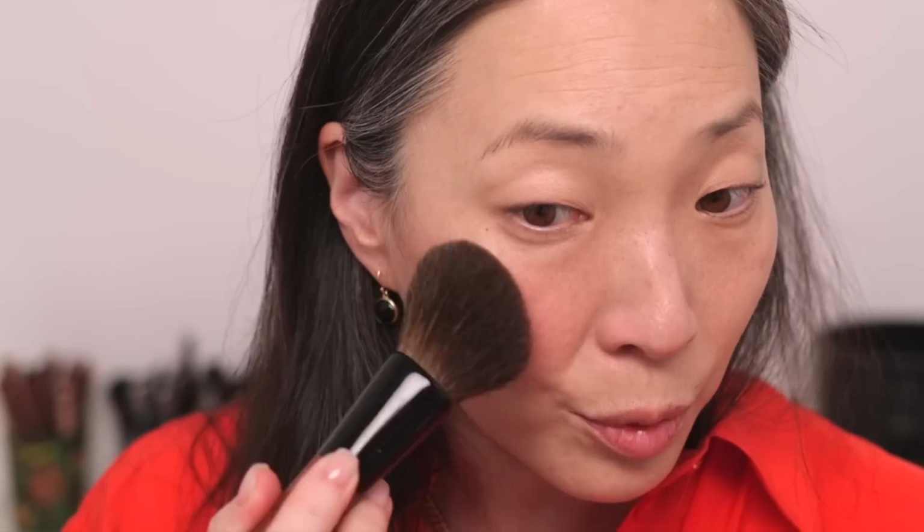Since these are pretty pigmented, I'm going to use a very fluffy brush. So I've got my Chikuhodo KZ1 powder brush. It's a fairly large brush for blush, but I like the light effect that it has. So I'm gonna go into the pink, but okay, I picked up too much, I can tell. I'm gonna shake that off. Just brush that on.